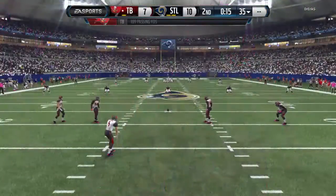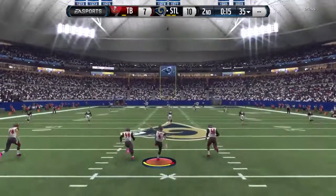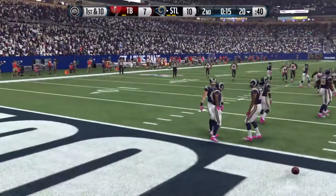The Rams are ready to return the kick. Austin's got it on the fair catch as the offense heads out now.